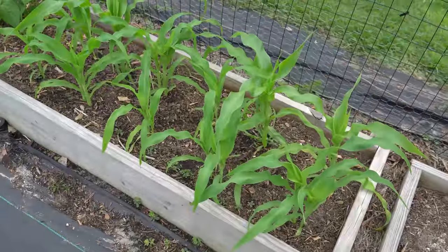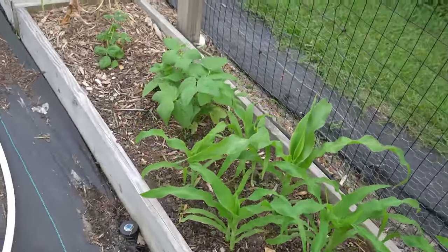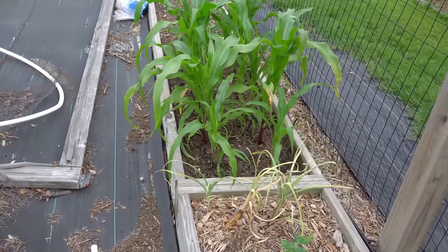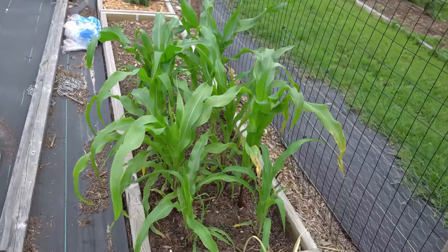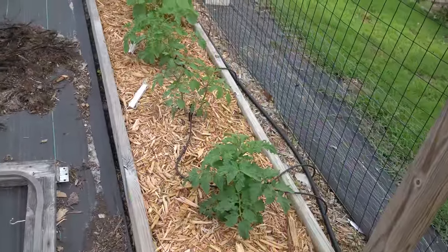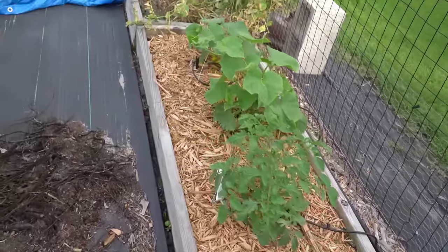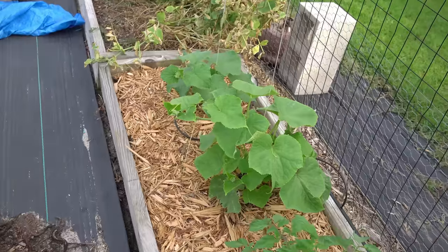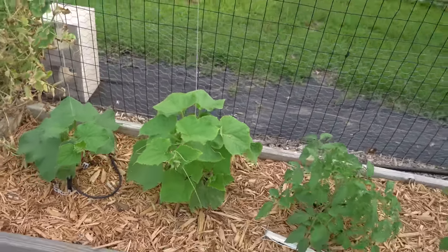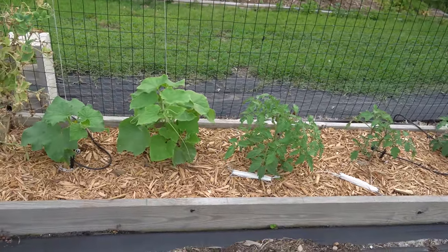Then over here I have some corn, two different varieties. They're really nice and green. I've been staying on the fertilizing because these super sweet varieties of corn just need a lot of nitrogen to keep them nice and green. And I have more successive plantings of various indeterminate tomatoes and more cucumbers. Again, like I said, I like to keep them spread out throughout the garden in all different ages.